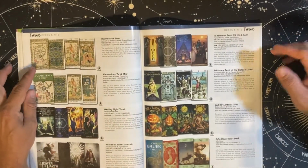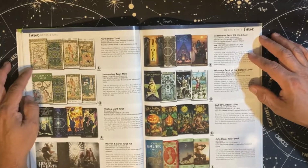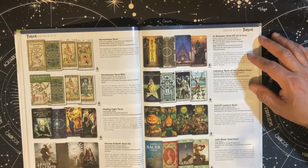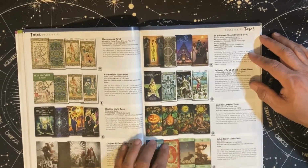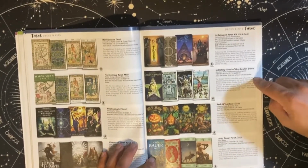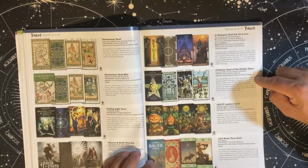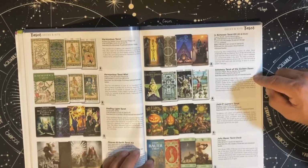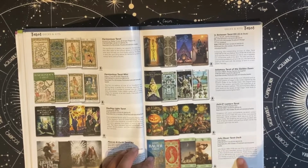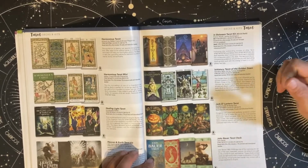The Harmonious Tarot I have, and don't connect with it. Heaven and Earth Tarot Kit I have, which I like, especially because it's very Golden Dawn based. I have the Nishitari Tarot of the Golden Dawn, which I talked about in my Los Garibas collection video, and also in my options for Thoth clones. And I still have this John Bauer Tarot. It's interesting. Again, the border is just not, and I don't like those bags.